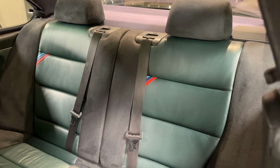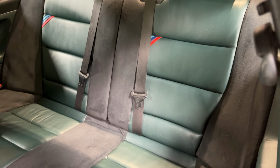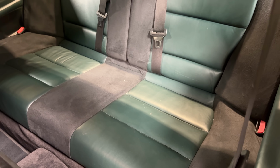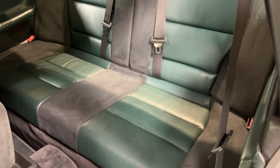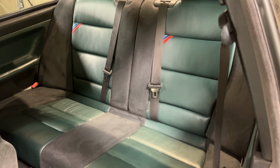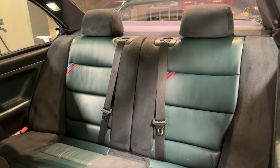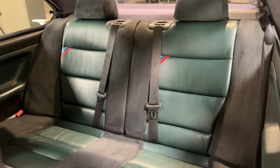Now, as for the back seats, you can see it's a pretty no-frills experience in back. Not much going on back there, but you do have the same green leather seats as you do up front with the same Alcantara seat centers. It all looks pretty cool, and even the little M colors stitched into a corner in the leather in the seat center.